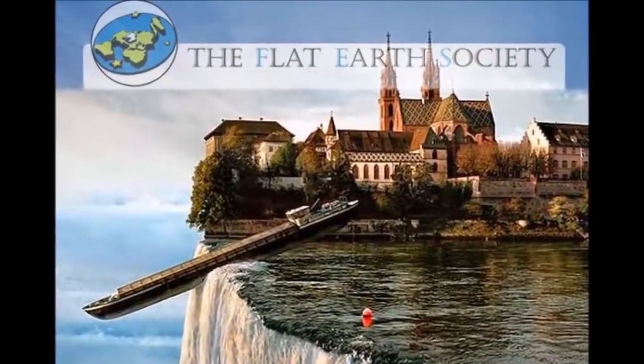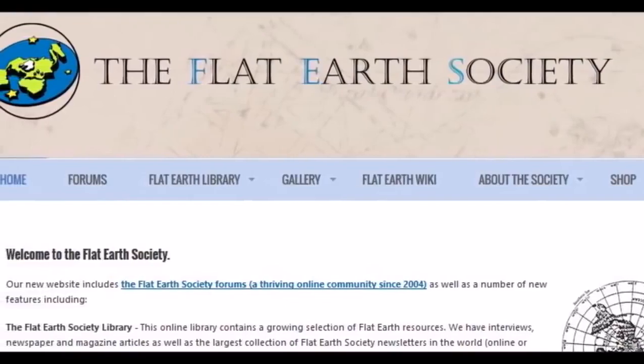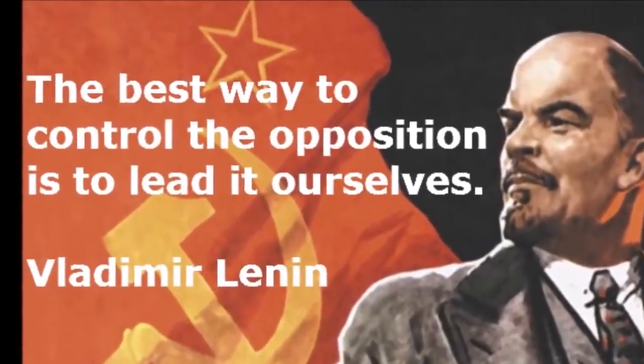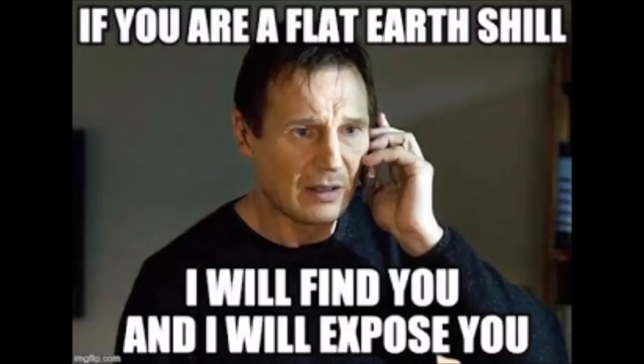The Flat Earth Society is controlled opposition. The concept behind controlled opposition is, as Vladimir Lenin once said, the best way to control the opposition is to lead it ourselves, meaning that the state, government, or secret societies control the leaders of the opposition against them, such as the Flat Earth Society. In other words, the Flat Earth Society says ridiculous things that will most likely steer people away and turn people off from the Flat Earth topic and dismiss it as ridiculous.